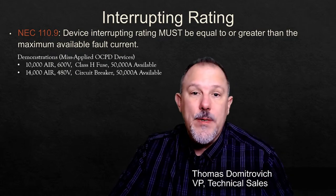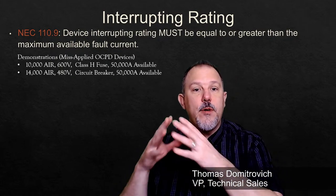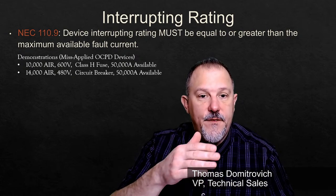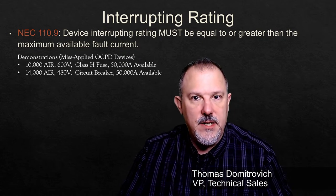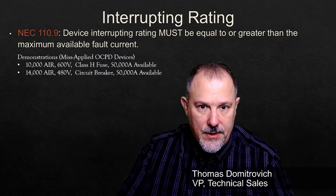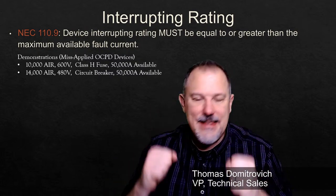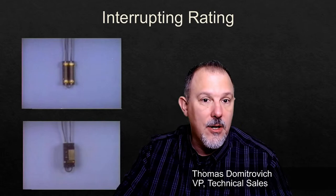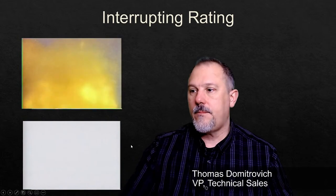So what happens when you exceed the interrupting rating? I'm going to show you a circuit breaker and a fuse. The fuse is rated to interrupt 10,000 amps. The circuit breaker in this example is only rated to interrupt 14,000 amps. I'm going to hit these puppies with 50,000 amps. And what happens? Let's take a look. They achieve an unintended rapid disassembly in the field.